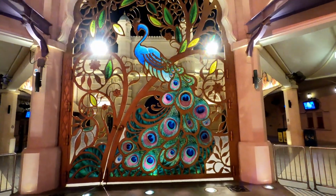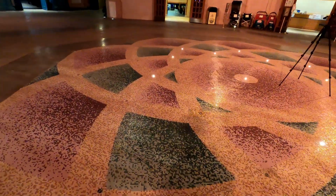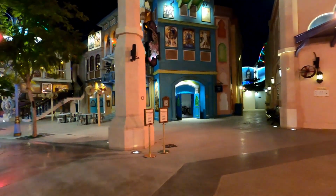So you can see all the lights on the floor. That's the ticket entrance as you come in, and they have got these really nice glass displays dotted about as well. It's probably more plexiglass than glass, but they've got some really nice things dotted around the park. But again, like all the other parks that we've visited so far, the theming starts straight away.